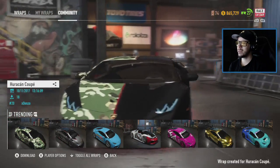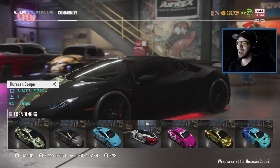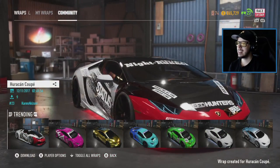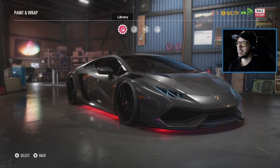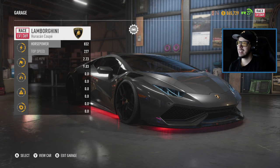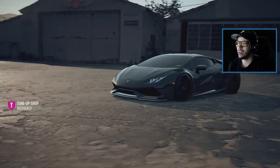Oh, shoot. This one looks cool, too. Look at that. I would never get that, but. Yeah, that gold looks dope. Alright, we'll put on the gold in a sec. I just want to see how this looks like this. Your boy needs to know if he needs to red underglow his car in real life. We need to know this. Very important.